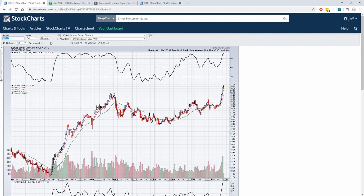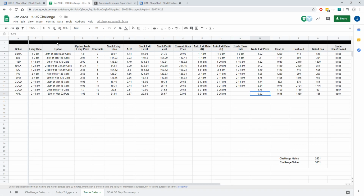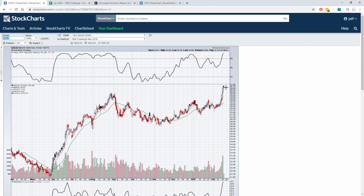Let's just say gold decides it wants to, what's our target on it now? 2152. Let's just say it decides tomorrow it wants to go up to 2152. I will have no problem doing the same thing, trimming a little bit and holding the rest for another 2 average true range move. Does it mean I'm going to hit the top? No. I'm not looking to hit the top. That's not what the challenge is about. That's not what any of these positions are about, tops and bottoms.